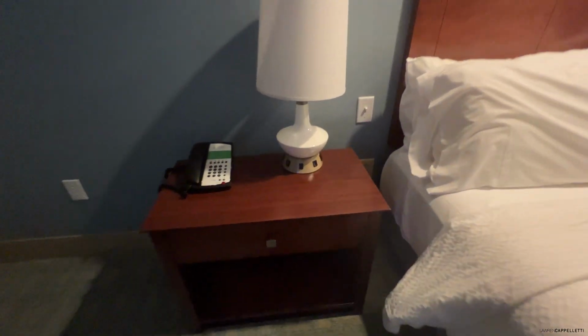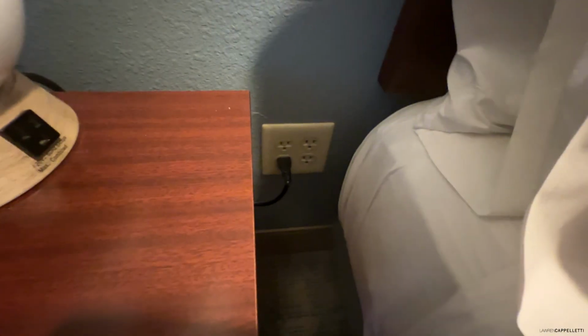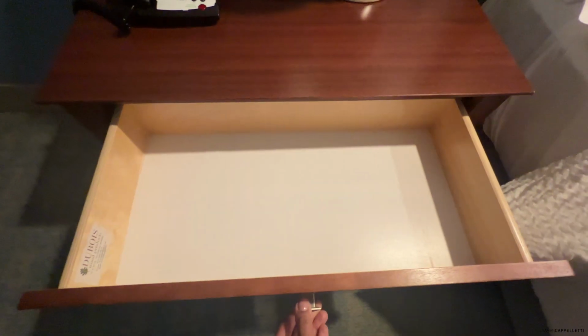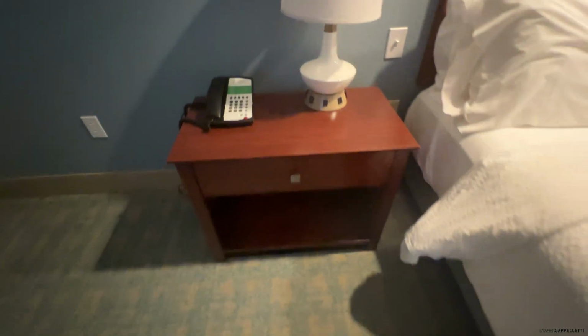Okay, let's see. You got a phone. So here's a lamp, but it does have a lot of outlets. There's outlets by the bed, actually like regular wall outlets. And then over here, the lamp, I see outlet, I see USB. These all look to be regular USBs. So nice, plenty of places to plug stuff in. Drawer over here, phone there.